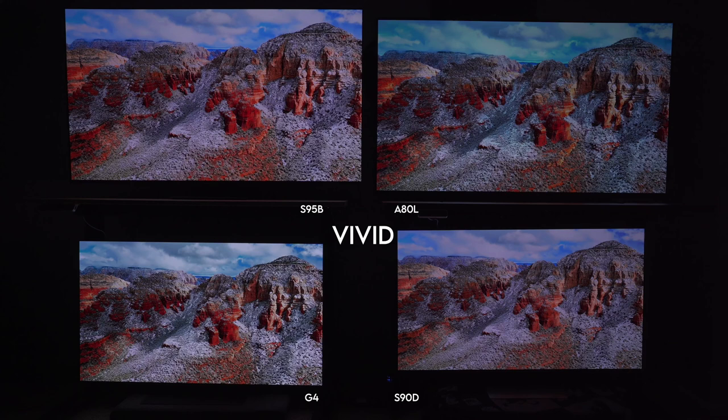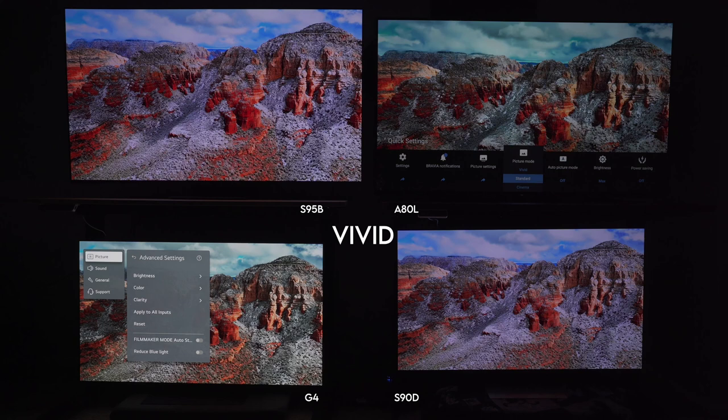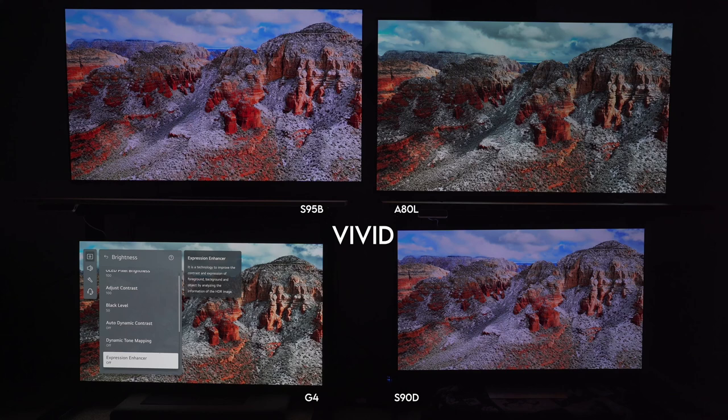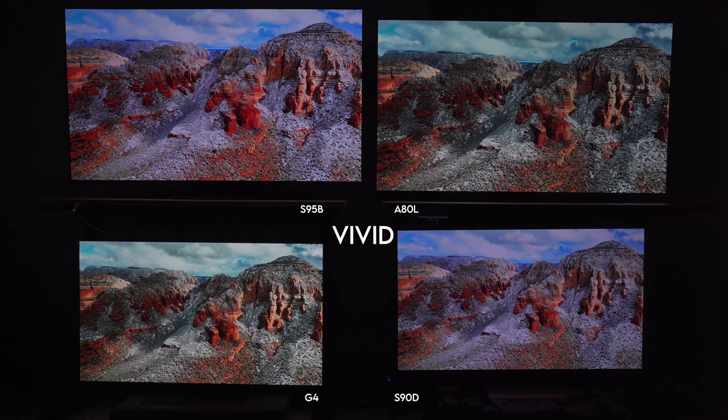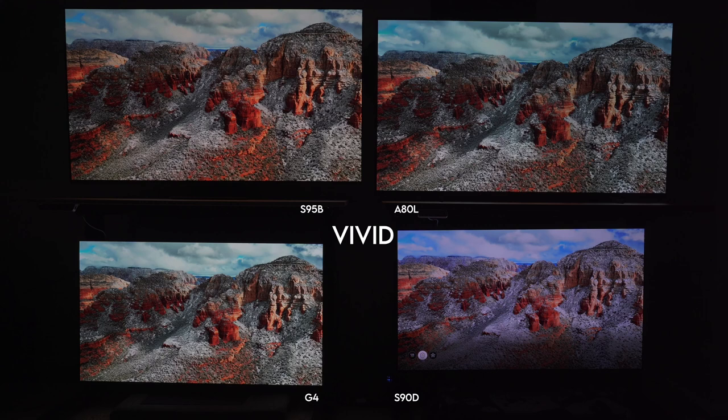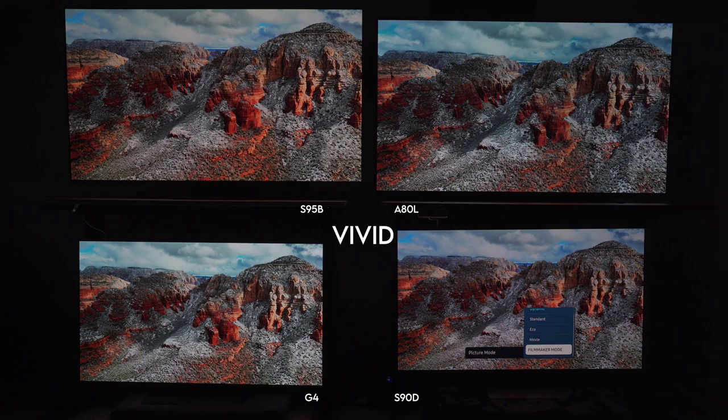So let's go to filmmaker mode. Let's make sure everything's off here. Let's go back to custom. Dynamic tone mapping off. Expression enhancer off. Go back to filmmaker mode. All right. Let me turn off this vivid screen here. So that's just filmmaker mode right there.